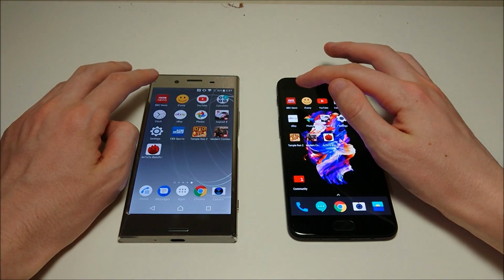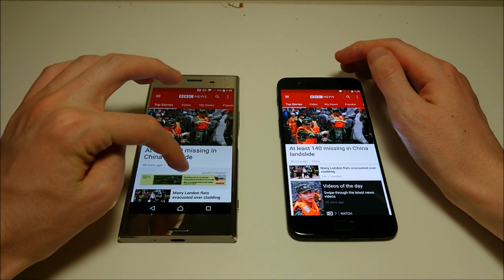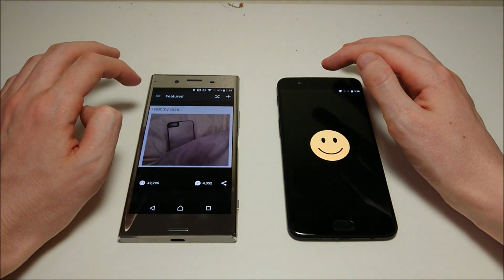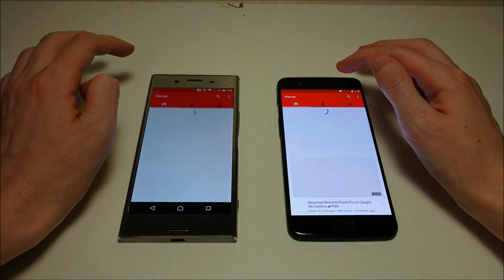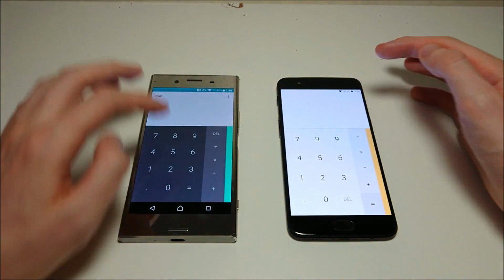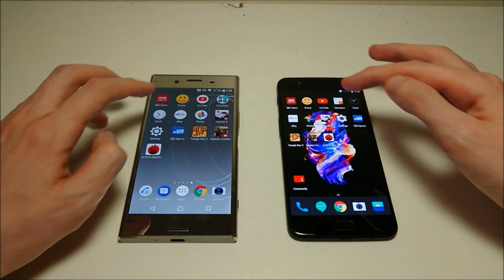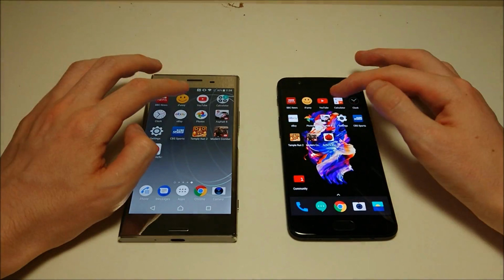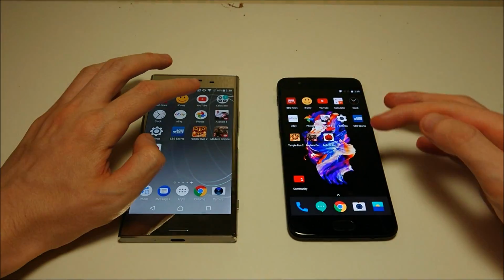Alright everyone, so you saw everything closed out. BBC News first. Alright, so slight advantage here for Sony. iFunny. Sony. YouTube. OnePlus. Calculator and clock. Probably I'm going to retire this app soon. Alright, eBay. Sony. Photos. I think a slight advantage there for OnePlus.